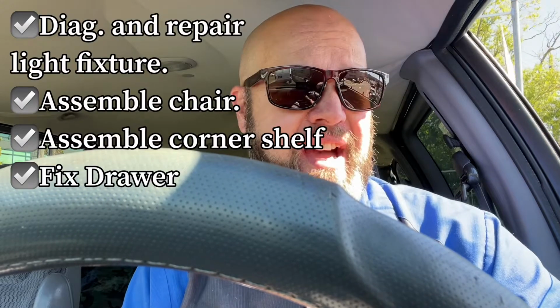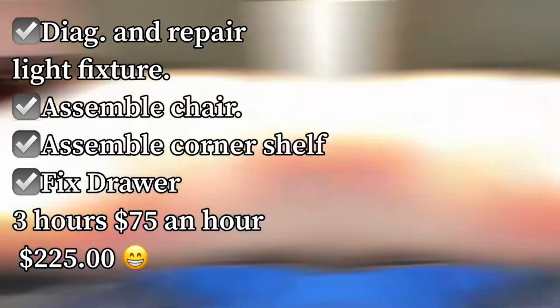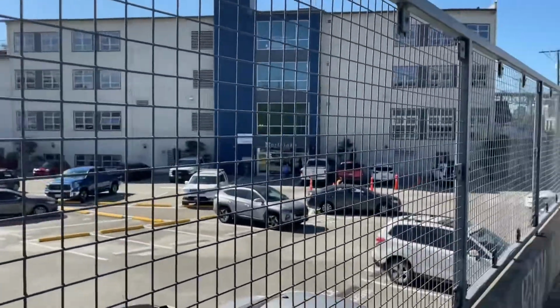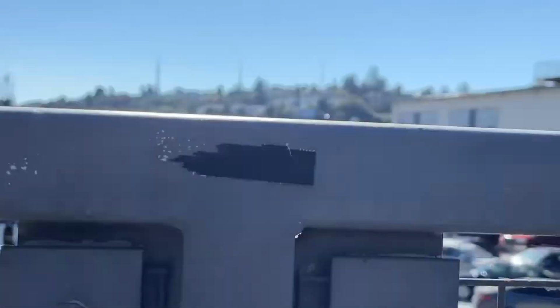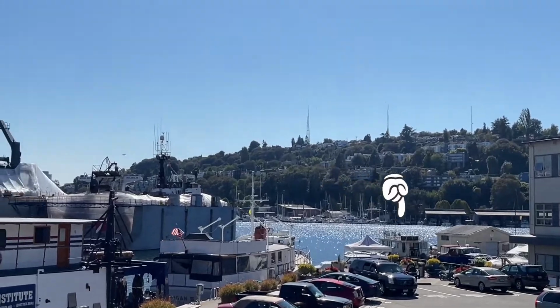All right, people, finished up my first task, and I got a few minutes till the second one. I'm gonna check this out. This is North Lake Union right here. The Divers Institute of Technology, see? Anyway, the houseboat from Sleepless in Seattle is like right over there. Trying to see through this fence. Focus. Right back there somewhere. Sleepless in Seattle houseboat. So that's exciting. I know.